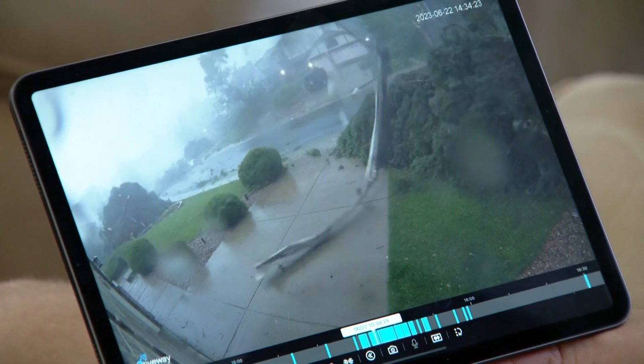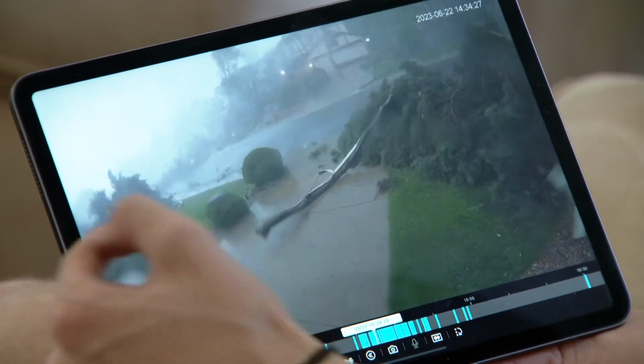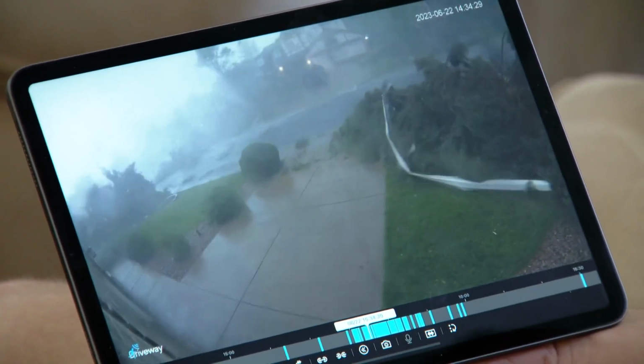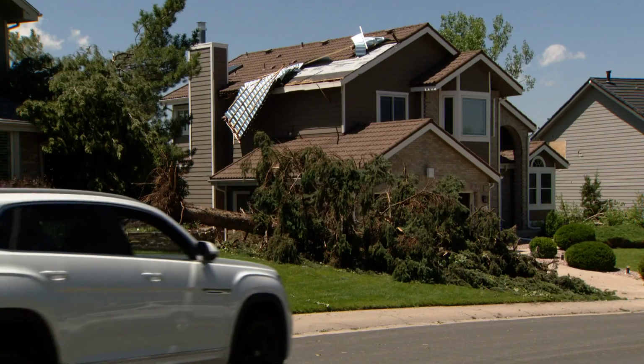This is from Jeff Duvall's home. He's 20 years old and his parents are actually in Europe on vacation, so he's having to deal with insurance and cleanup on his own. But he's grateful for the neighbors to help him through it.